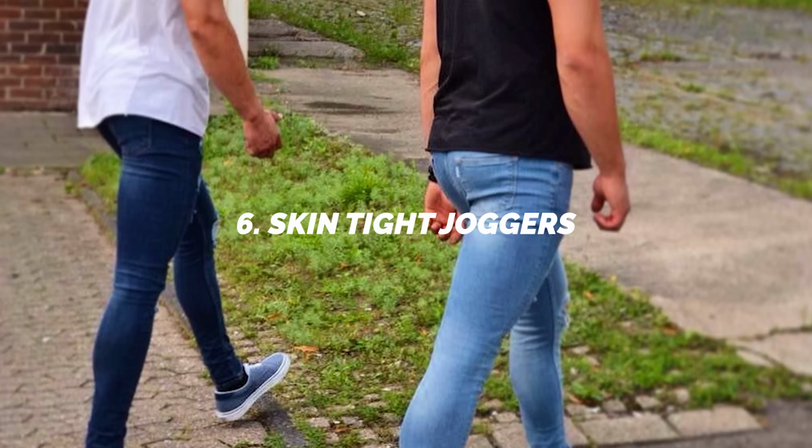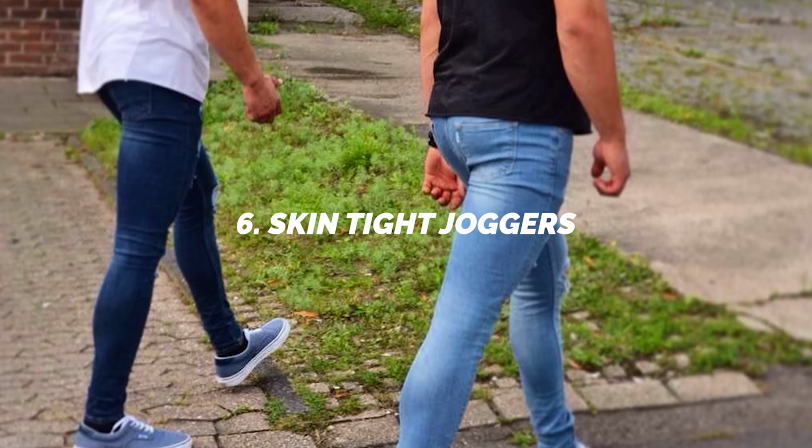And finally, number 6, boys, are skin tight joggers. See, when it's fall season, it's jogger season, and if you're not wearing joggers, like, you're missing out. You know, these are our thirst trap pants, boys. But I'm not talking about those. Those are uncomfortable. Those are the skinny jean equivalent of joggers. Nobody's wearing those, especially the ones with a thick ankle at the bottom.